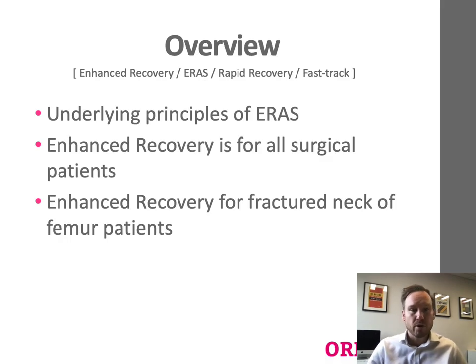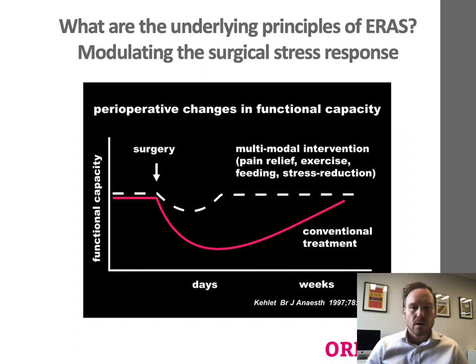I plan to cover briefly the underlying principles of enhanced recovery, or fast track or rapid recovery, talk about why I believe that enhanced recovery is for all surgical patients, and then talk specifically about best practice principles around fractured neck of femur management. So to start, I'm going to return to the underlying principles of enhanced recovery.